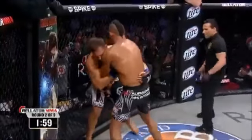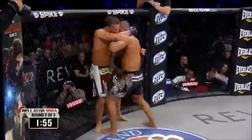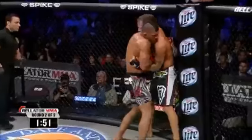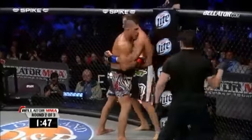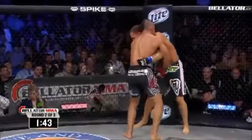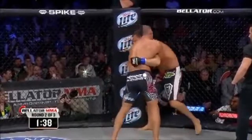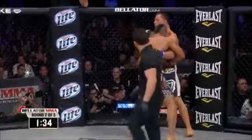Knees from Dante Rivera. Short right hand from Lyman Good. Well, one question, Lyman Good very much sticking to this strategy. Does he think he can get a finish from here? He's certainly, so far, winning the round, in my opinion.